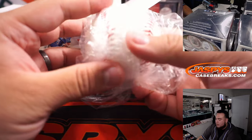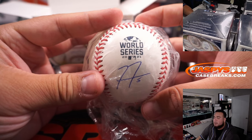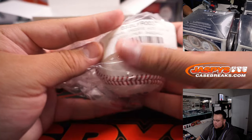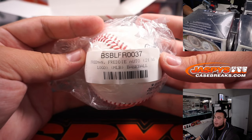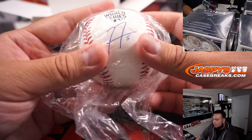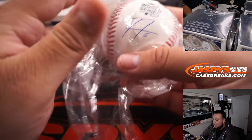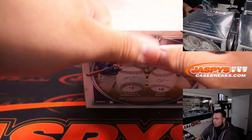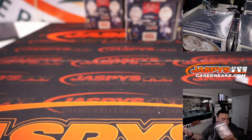So what we've got here looks like a Freddie Freeman. That's a World Series baseball from 2021. And yep, 2021 World Series logo, Freddie Freeman. Nice.